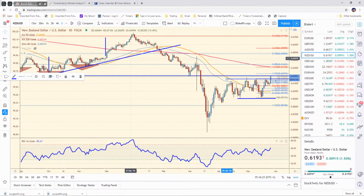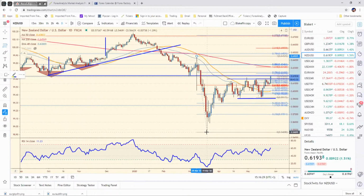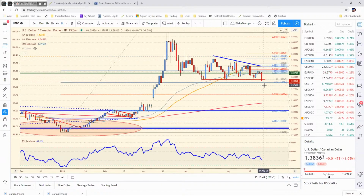So, the Kiwi continues to make some. Matter of fact, I got to see where that is. Hold on. Let's see. High, low. We still have some room to get to the 78% retracement, but as you can see, continue to make gains there. The dollar Canadian, I mean, we're breaking the wedge support right now, actually. And so the dollar Canadian looks like it's in trouble.